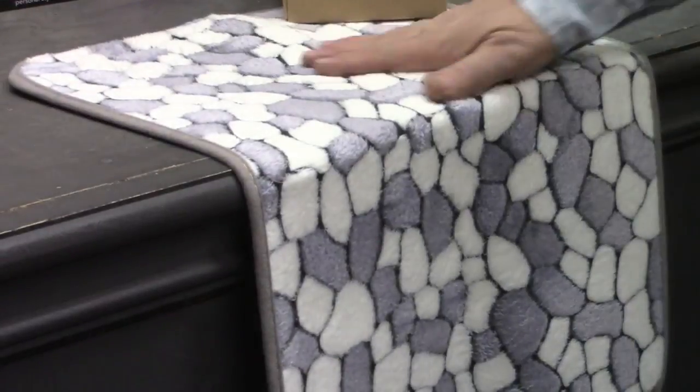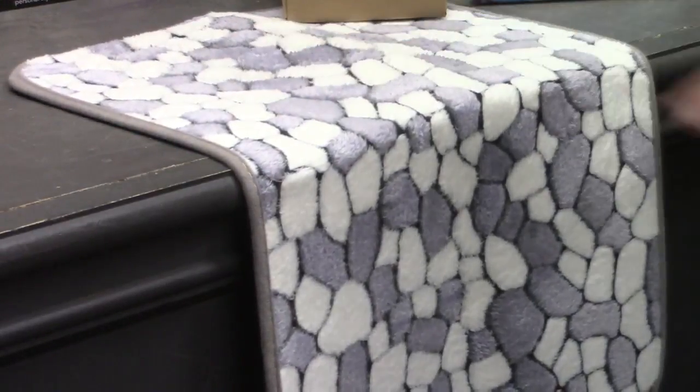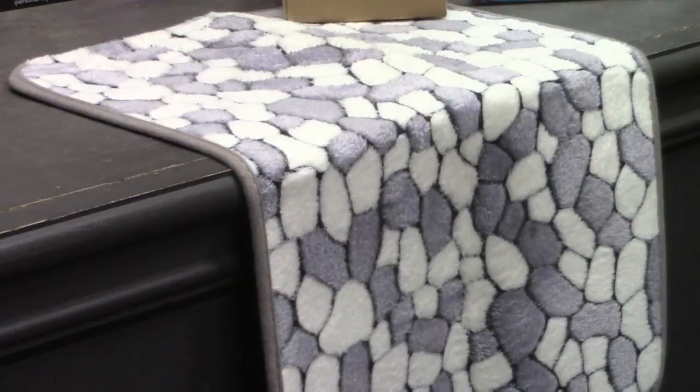Then we have a cobblestone gray rug. This is it right here. Just a little small outfit. It's called cobblestone gray. You can kind of see the pattern and understand why. It is 16 inches by 24 inches.